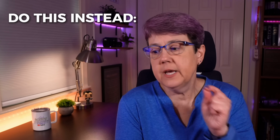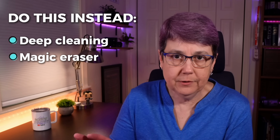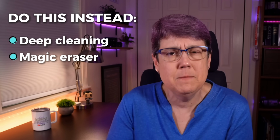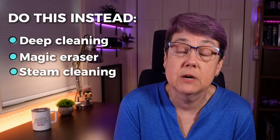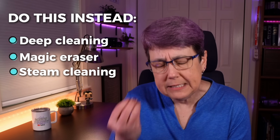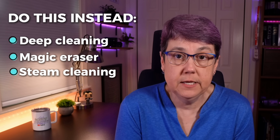Now, the caveat to that is that they must be working. As long as they are fully functional, then what I would do instead is a really deep cleaning. Again, the magic eraser to get a lot of that grease off. I mentioned in a previous video that even steam cleaning the inside and the door does a terrific job, gets a lot of that baked on grease.